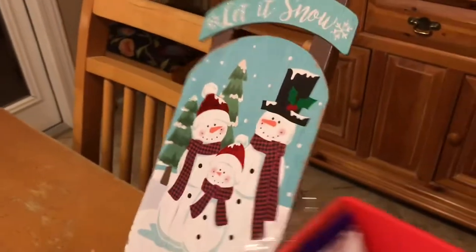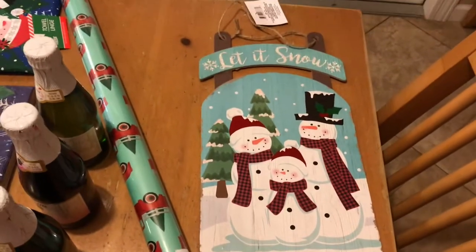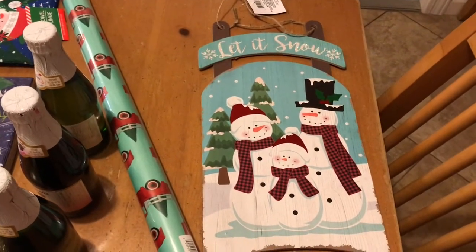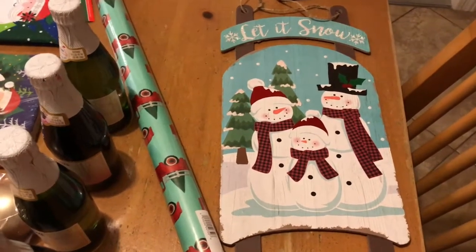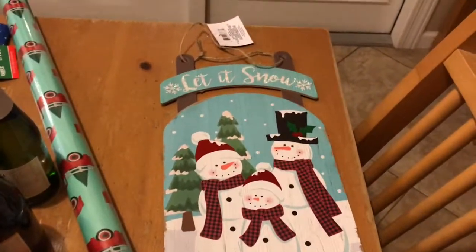First of all, I got this really cute sign. I don't know if you can see it or not. Put it down there. It's with the snowman family, and it says, "Let it snow." And I got that just because I thought it was cute.